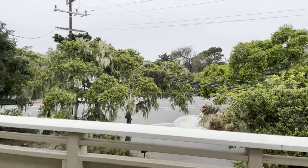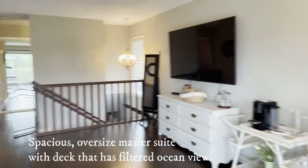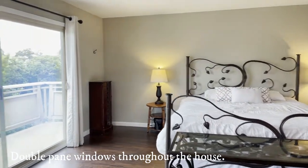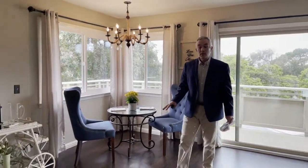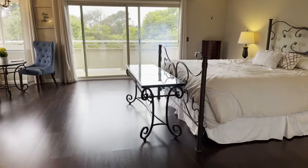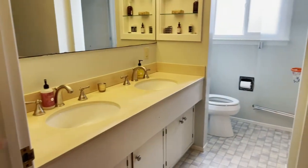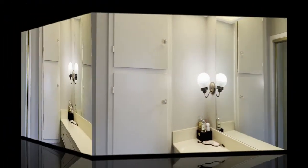This is an extra large, oversized master suite with double pane windows, double pane slider, 2 separate closet areas. Master bathroom is off the hallway right down there. This oversized master suite has linoleum floors that are new, so it puts up with a lot of abuse. The master bathroom is ensuite, so it's right off of here. You have a separate sink area on one side, double sinks here, and then you have an area to get ready before you go out on that side. It has a tub and a separate shower up here.